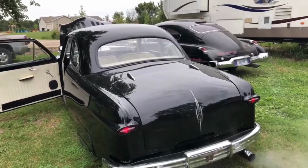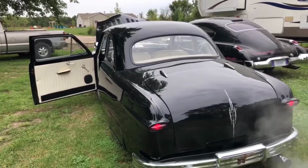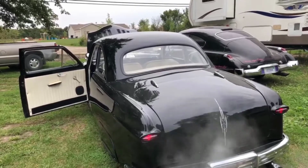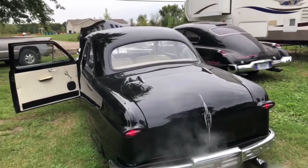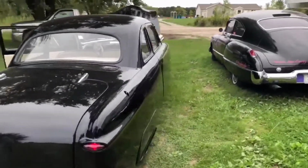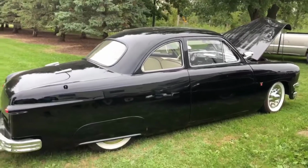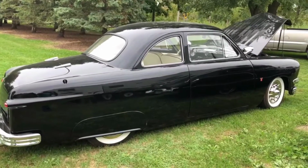Right. Customized, upgraded, modern drivetrain. And the old shoebox Ford, which there's just not a lot of them out there. No. Especially the little two. Yeah. All right, so there it is. It's available. If you want this, get on it. Frank's cars don't last too long. Over and out.